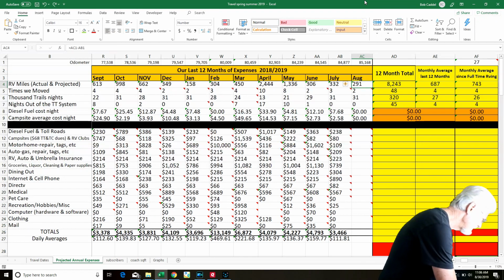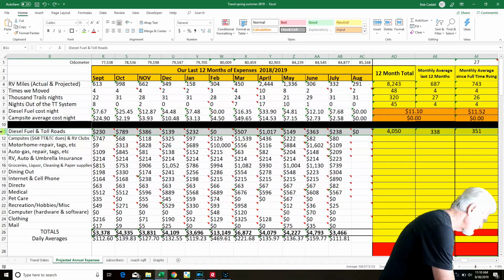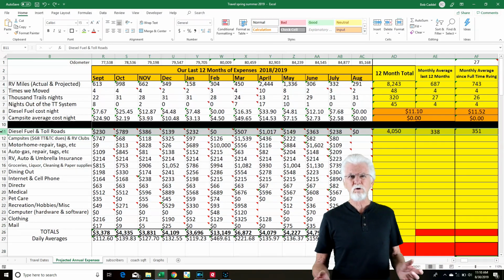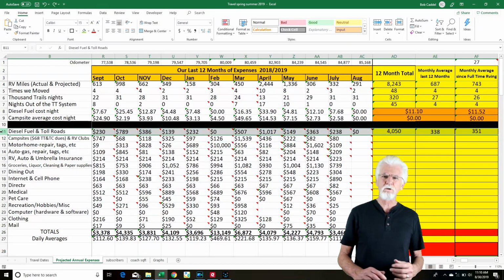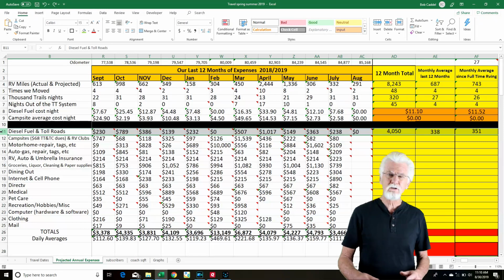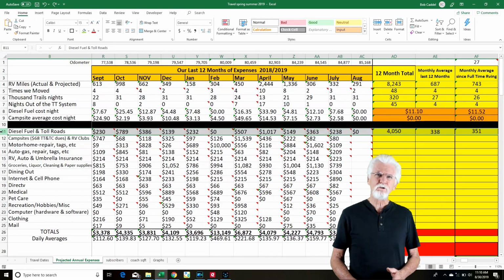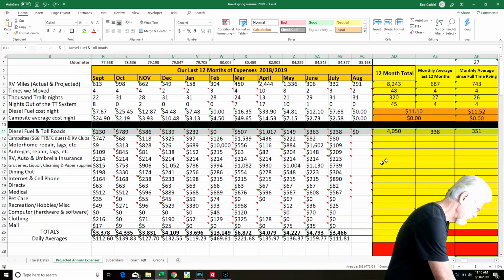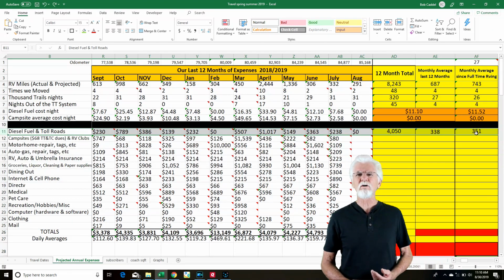And let's get into the numbers for the report. As you can see here, we spent 0 for diesel. We only went like 160 miles this month. We still got a half a tank, and we spent 0 for diesel. Maybe it'll be 0 next month. That'd be great. We spent $4,000 so far this year on diesel fuel, and that averages to $338 a month. And for the whole 27 months we've been doing this, $350 a month for diesel.